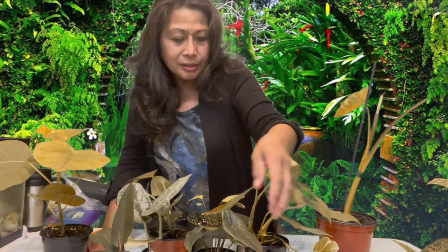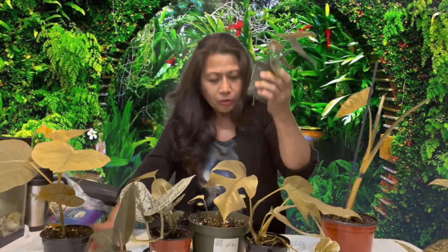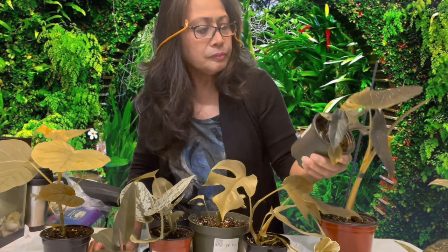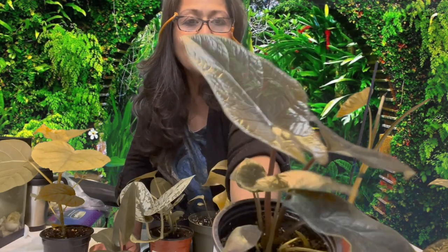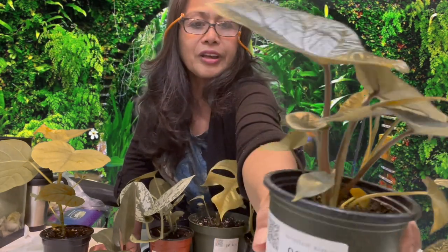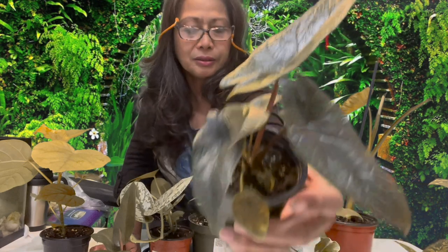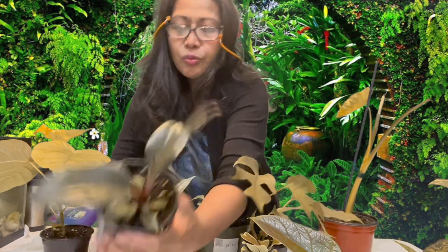The other one is this one. This one is called Alocasia. Hold on, guys. I need to use my eyeglass. I cannot really see what's the name of this plant. This one is Alocasia scalprum. See how silky the leaves are? See this one? Alocasia scalprum. I got this for $34.99. It's a very small plant, but expensive. That's the most expensive one.